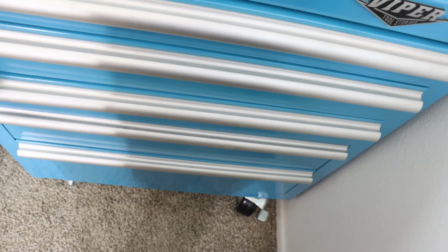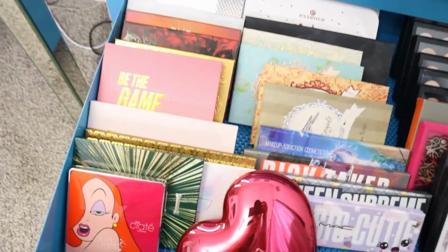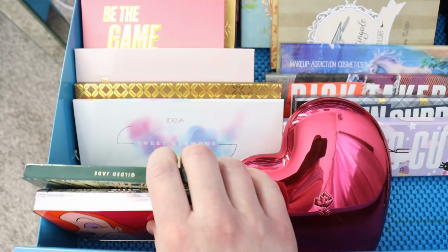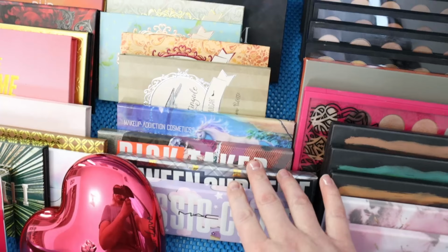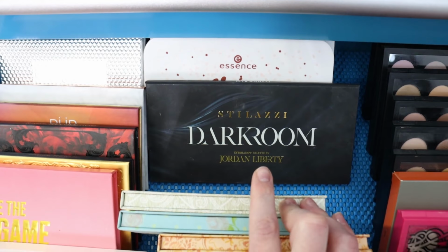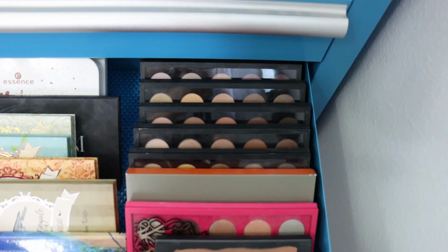So we've got some Pure Cosmetics, some, what is this brand again? It's like a Makeup Revolution from Target. What is it called? Makeup Obsession right there. Some CoverGirl, Milani, a Sayate palette, Zoeva, this big Lancome palette thing. And then we've got some MAC, Makeup Addiction. I love these palettes. I think they're so pretty. These are pretty vulgar, the ones with the birds on there. Stilazzi. That was not a very good palette. Essence, MAC over here. These are all MAC palettes.